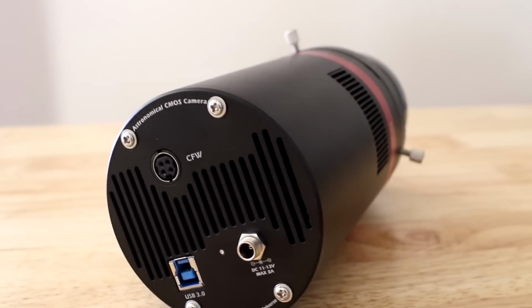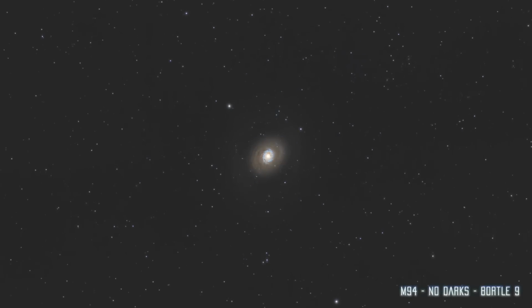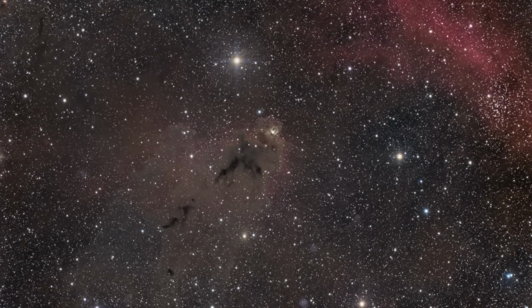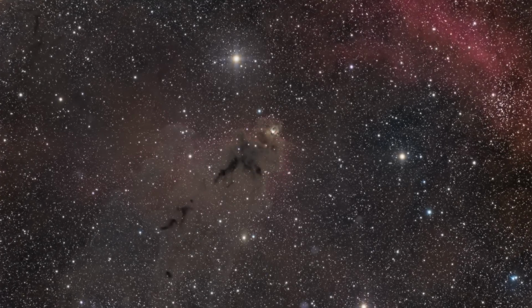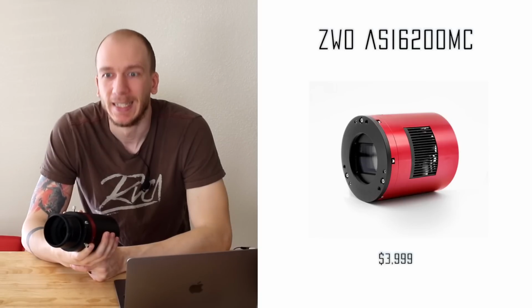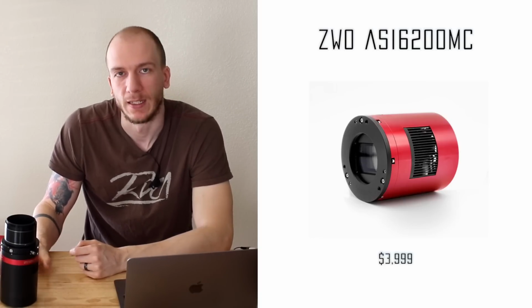This is just amazing. The resolution, the noise, most pictures taken with this camera, you don't even have to take dark frames. That's how good the noise is. So if you don't want to take dark frames, you can get away with it easily because the noise is just almost not there. It's amazing. Oh, and if you prefer ZWO, they have pretty much the same camera, just a different brand, and it is called the ZWO ASI 6200MC.